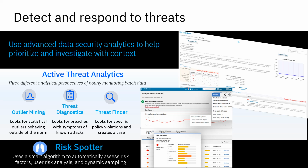RiskSpotter is another technology based on analytics. It uses a holistic algorithm to continuously assess all risk indicators to identify potential risk across your entire system and order users by their risk. Risk indicators include threat analytics, violations, vulnerabilities, volume of activities, access to sensitive data, and so on.